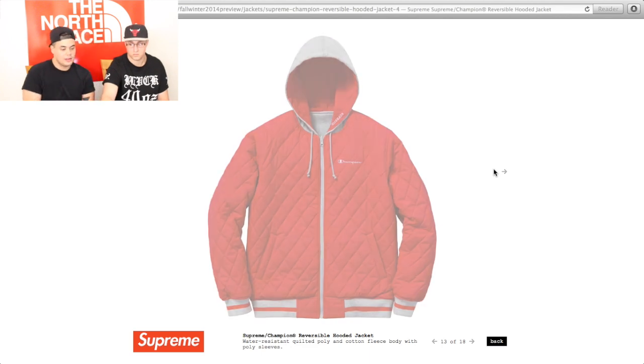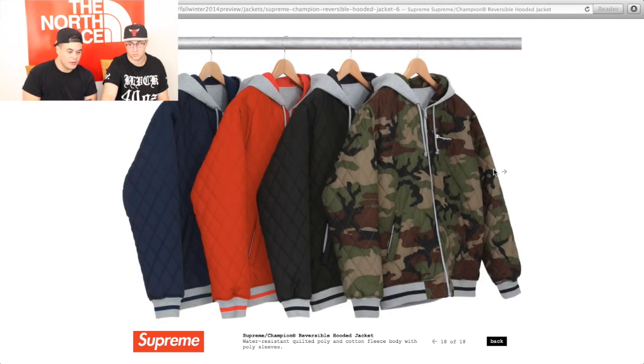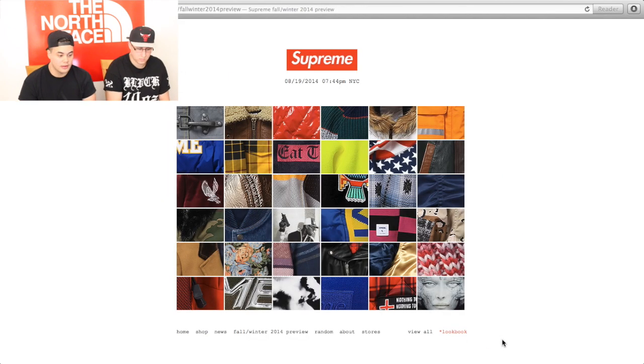And then as you can see, it's coming out in many colorways. The one I prefer is the all red one. A lot of you might choose the camo one as the most popular choice, but I think when this comes out I'm going to go with the red. So we'll go over to another one of Ruben's pieces.